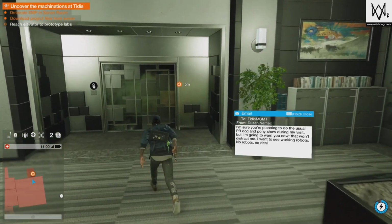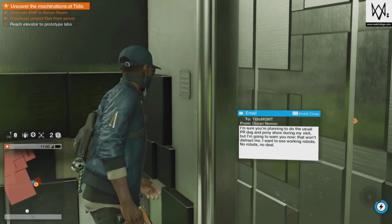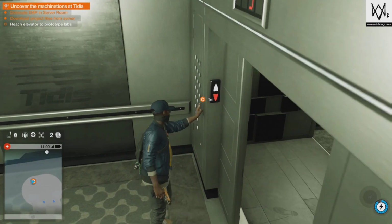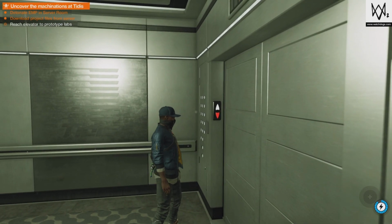In the previous episode, we managed to get into Tidis and find this very lift to take us to the secret projects. It took a bit of time to get inside this building, there was a bit to do beforehand, so go back and watch Part 1 if you haven't already. But let's go down and find out what kind of projects they've been working on.